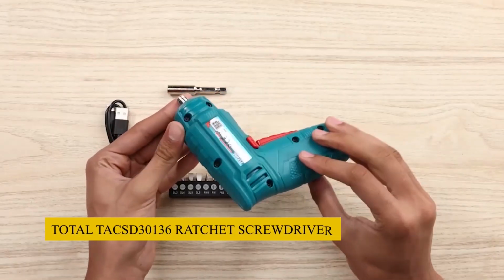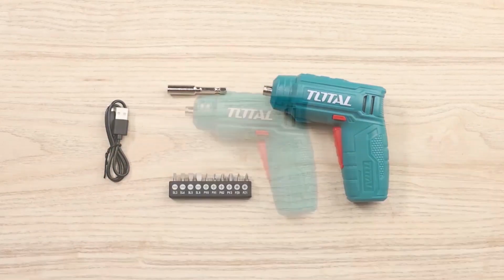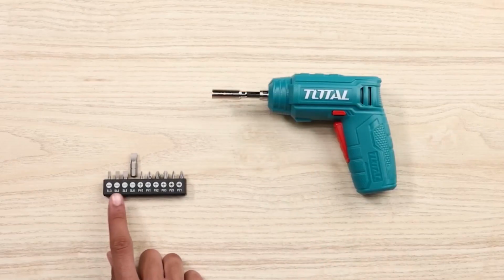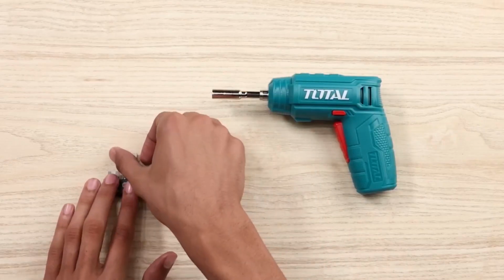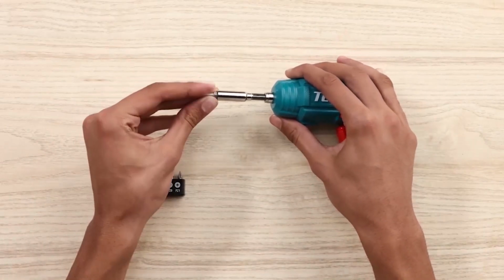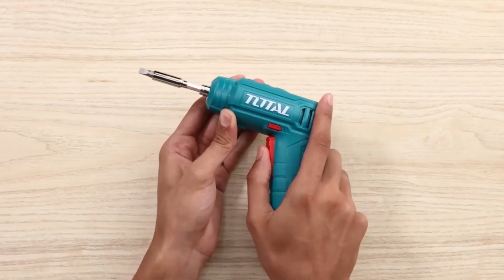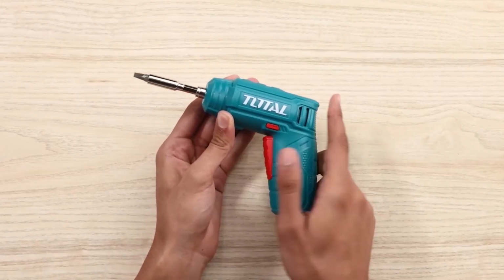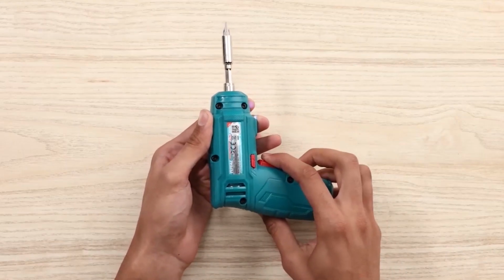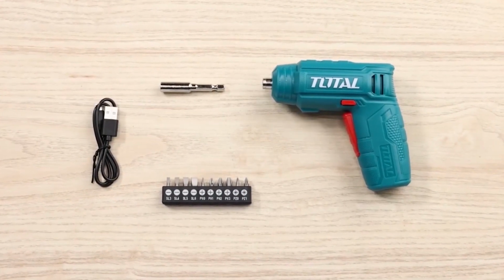Total TACSD 30136 ratchet screwdriver. Working in tight corners where a drill cannot reach can slow everything down. The Total TACSD 30136 ratchet screwdriver is built for those exact situations, with a compact body that fits into narrow spaces easily. Its ratcheting mechanism lets you tighten or loosen screws without constantly repositioning your hand. With multiple bits stored on board, you always have the right option ready. It's a simple but highly effective tool that makes fastening tasks smoother and more efficient.